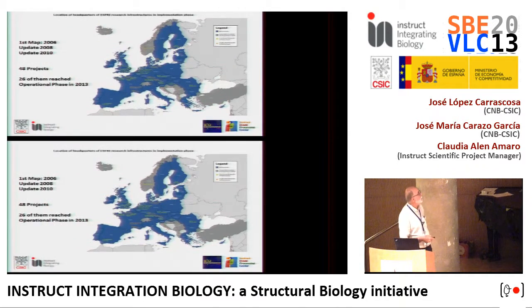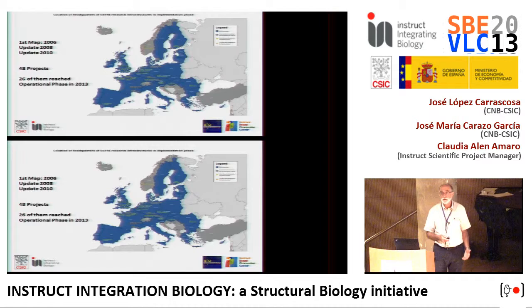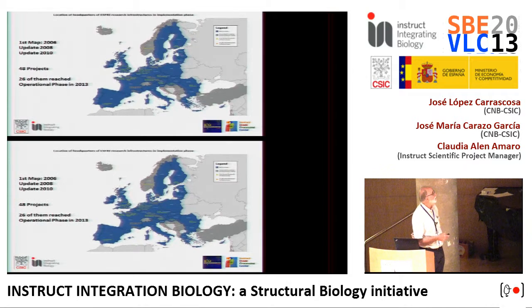You see here the outline of the different countries participating in this roadmap. The first map was settled in 2006. There was an update in 2008 and a final update in 2010. So the process is not formally closed, but it's almost closed for the time being until the Horizon 2020, at least. So this has led to the existence of 48 projects.